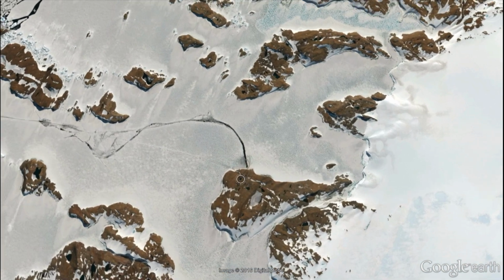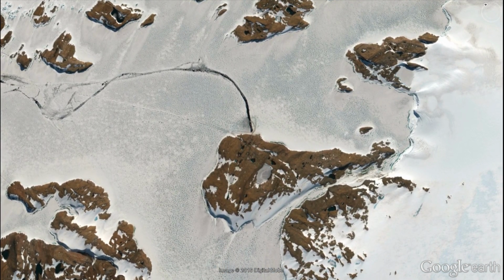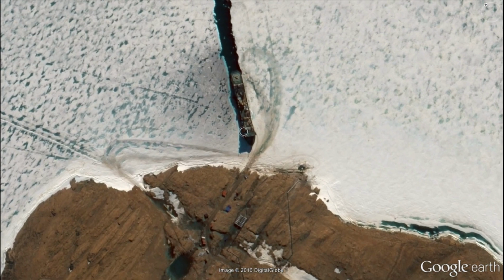We're starting here, getting closer here. Now look at this. What do you think that is? We are 6 kilometers away up in the air looking down. That's the trail from a ship. Here you have the ship.